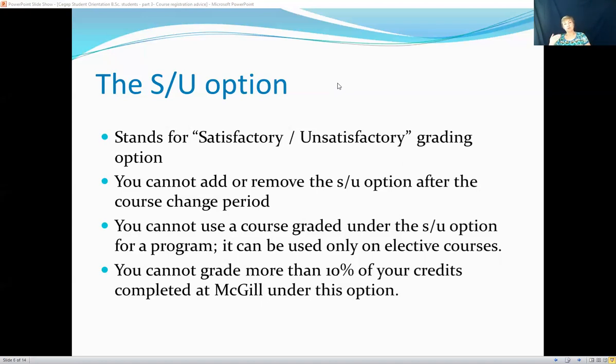Now, you choose SU on Minerva. You can only choose it during the course change period, that's the first 2 weeks of class. After that, whatever grade method you've chosen, whether it's the normal grading or the SU grading, is permanent. You can't change it after the course change period. So that's the first 2 weeks of class, and we never allow changes after the fact. So you have to be sure what you're doing, okay?